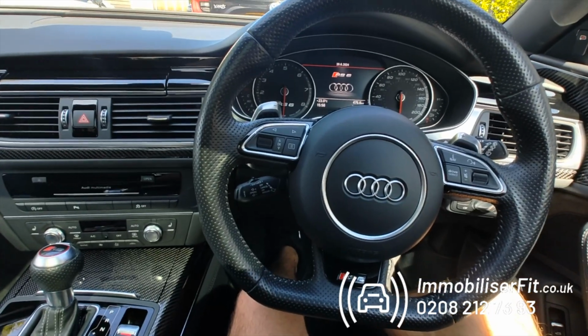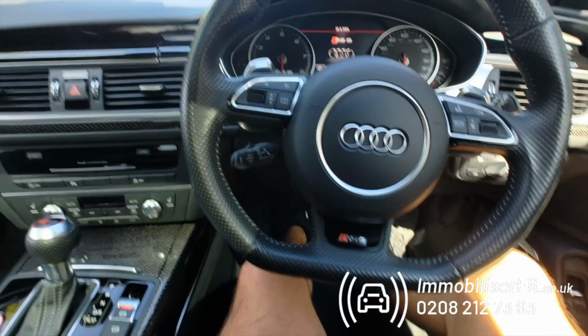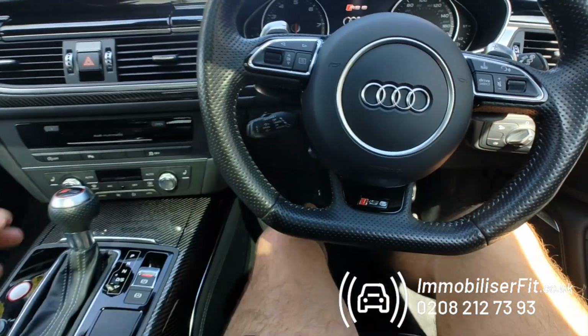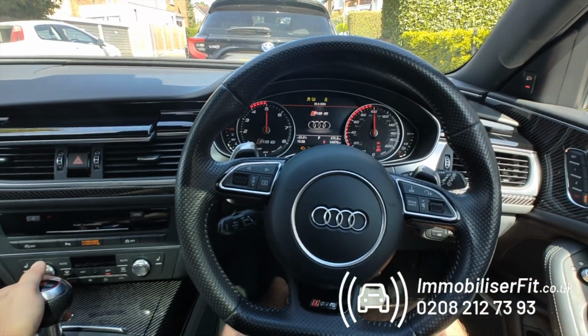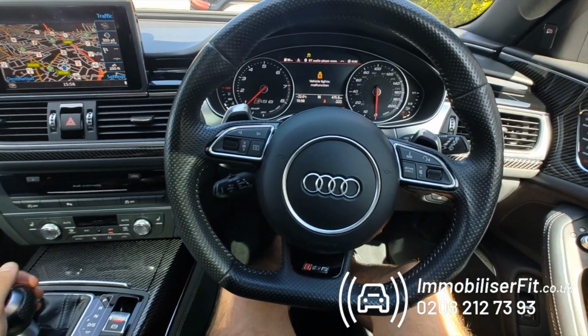We're at Immobiliser Fit. This is an Audi RS6 2016 Performance Edition, protected with a Halo Mini immobiliser. So if a thief got this key and went to steal the vehicle, as soon as they pop it into gear, you're going to see it cut out. And we get these errors, totally normal.